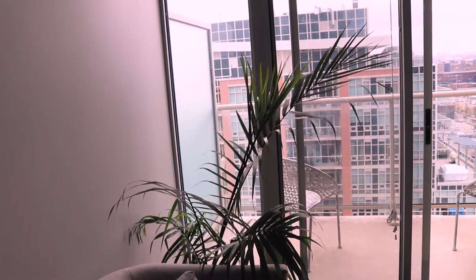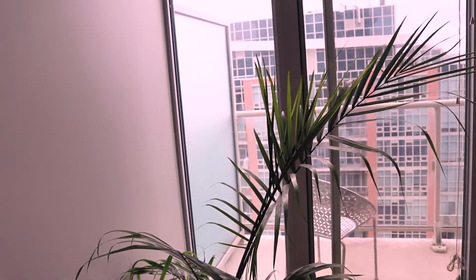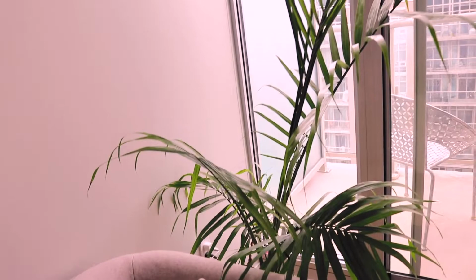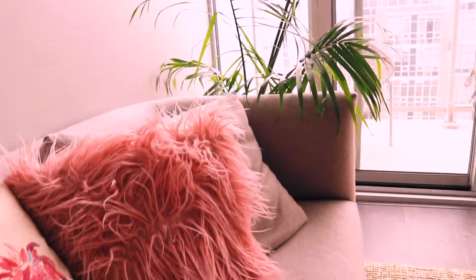Moving to our beautiful, I think this is called a Majesty Palm. It was on sale for 20 bucks from our local grocery store, and I'm obsessed with everything plants, and so is Alex. We just want to fill our place with as many beautiful big trees as possible. It really just feels more homey and more alive, you know?